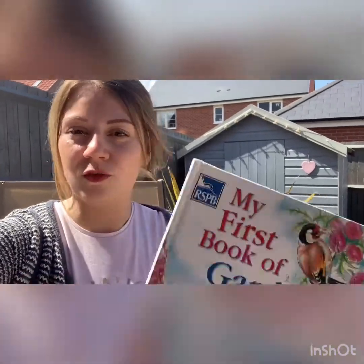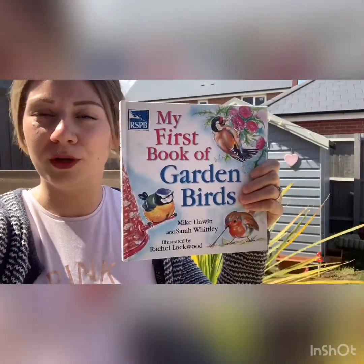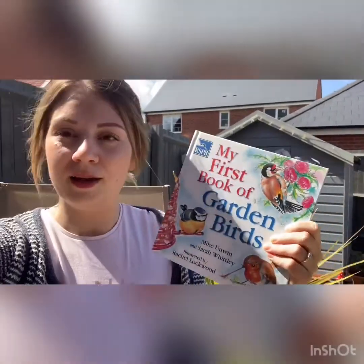So this week our theme for Mr Winterburn at school has been all about inspiring others. Now this week whilst I was in school, Mr Winterburn gave me this book that he found, and it's called My First Book of Garden Birds. And I'm sure lots of you know already that I really love outdoor learning. I also really like nature and animals.